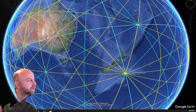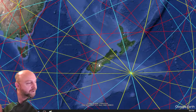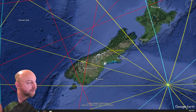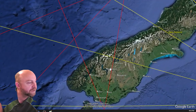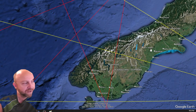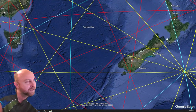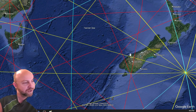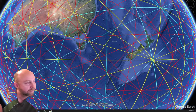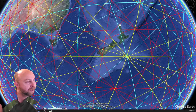Now there is one last layer we'll take a look at, but that's just the red layer. And it's not even near complete. It's got a lot of errors. So you can see Auckland's kind of in the center of all those. Queenstown almost lands on the red one. Gore. Now I'm looking for help finishing the red layer, so if anyone's good at drawing ley lines, just let me know. I can give you the formula. It's pretty basic to draw it. I'm just not good at drawing, especially on computers. Alright, so that's the red layer.